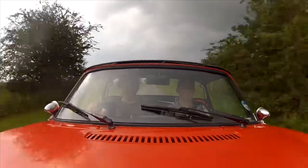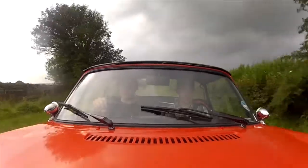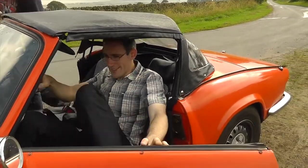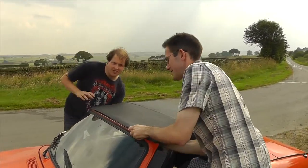Well, the weather's quite nice now. Should we pull in and put the hood down? Kick the hood down? Yes, I think that's probably a good idea. Because the idea of driving this with the cover off. Yes. It's difficult getting in here with Phil's car because the door jams. But the engine works.